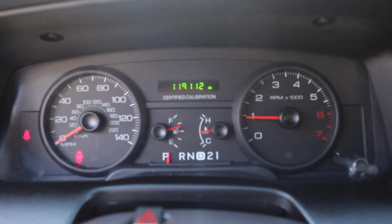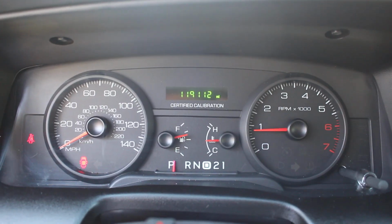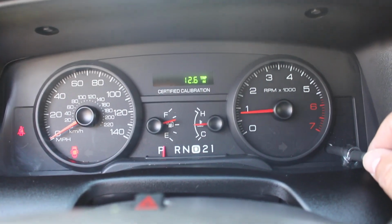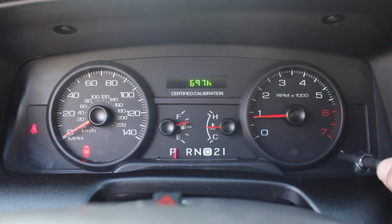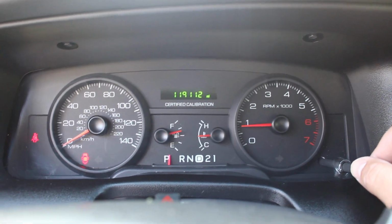All right, all pressure lights are up. Let me clean this up here for you guys. Vehicle does have 119,000 miles. Yeah, I reset the clock, so far I'm back to 12 miles driven. It's been more than that, but I reset the clock. 697 idle hours, folks. That's about it.